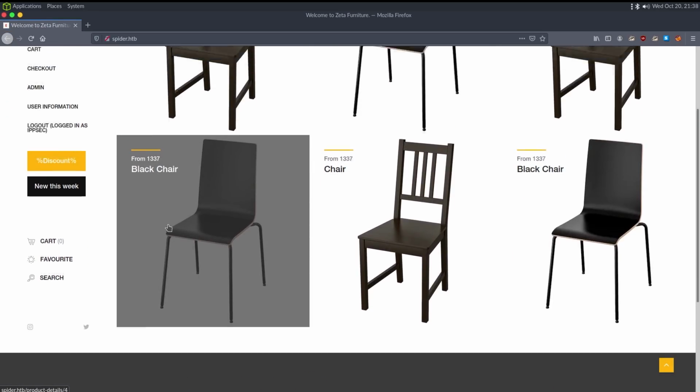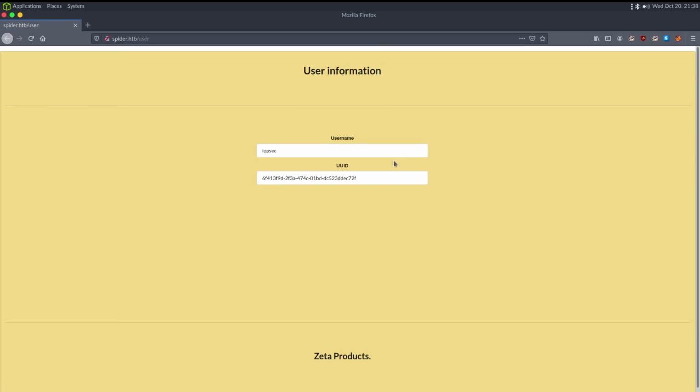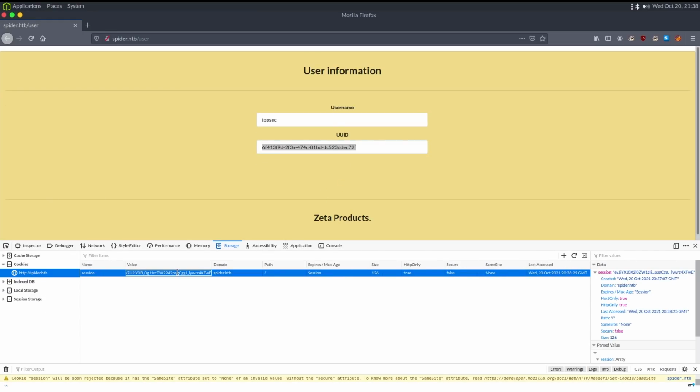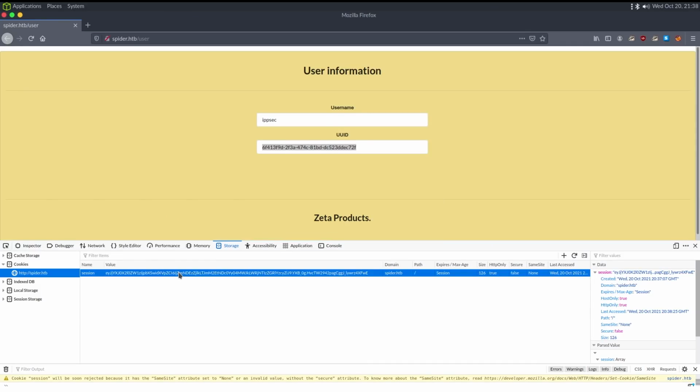And it doesn't really look like there's anything different. If I go to admin, it directs me back here. If I go to user information, we can see ipsec and my UUID. I'm going to take a look at the cookie. So copy this, echo -n, and my cookie, wait, did not copy the cookie.